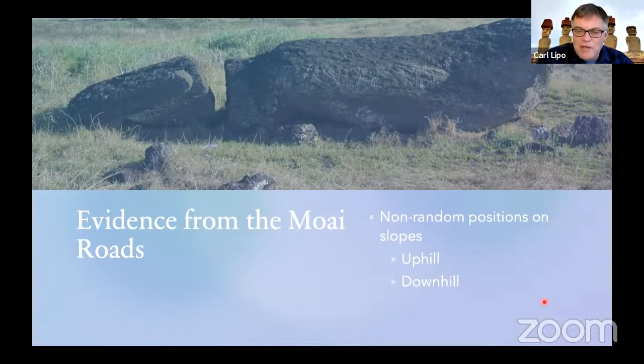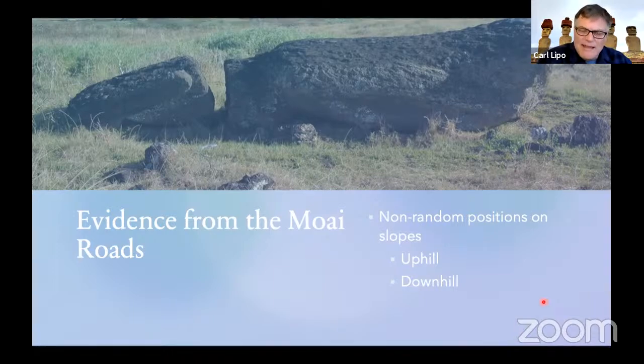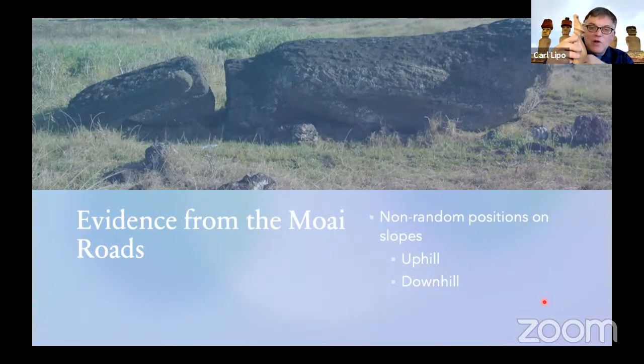We found some interesting things that really led us to rethink how these things might have been moved. What we found is that the statues, and here's a statue that was on its way away from the quarry, whenever we found it in a slope that was going up, the statue was on its back. And when the slope was going down away from the quarry, the statue was on its face. And many times the head was broken and rolled off the front, suggesting that the statues, prior to being on their face or on their back, were standing upright in the same position that they were at the base of the quarry.